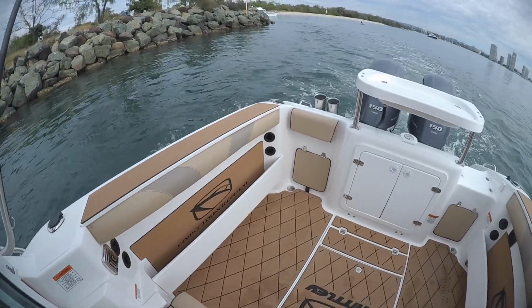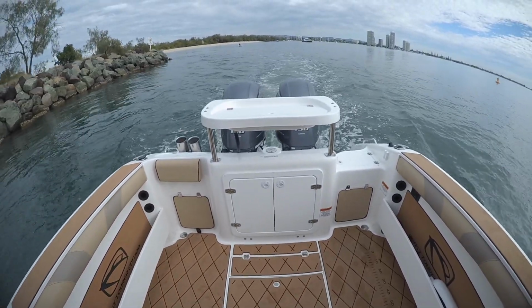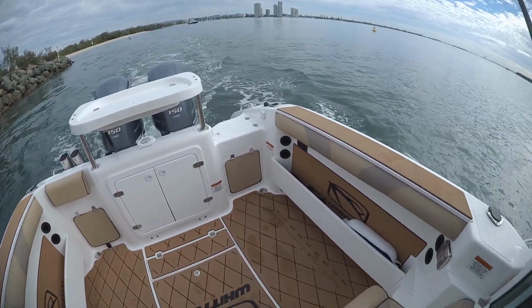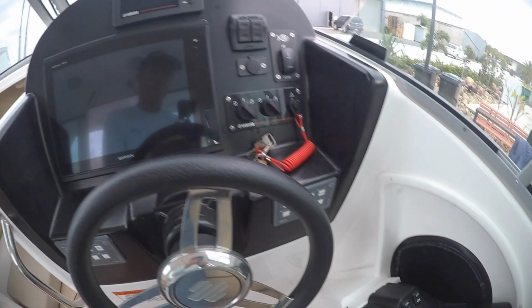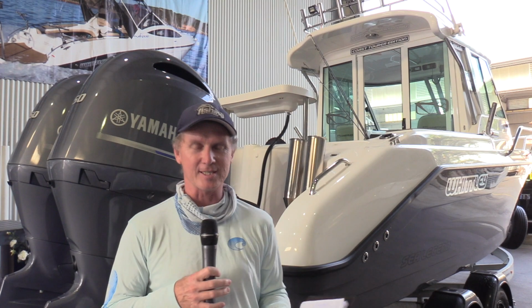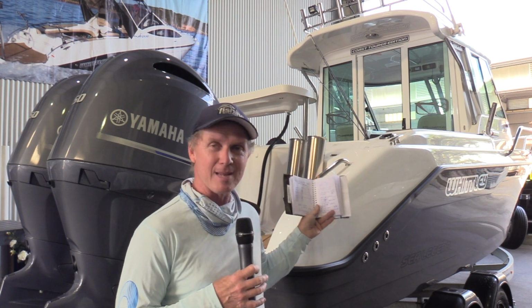This one's got a couple of tuner tubes on the back here to keep your liveys in good condition, and of course it's got upgraded electronics in it, upgraded Garmin, the Fusion sound systems are great. This one has really been set up to impress, and of course this is sold. They've sold many boats off this boat. It has been a demo that's done the rounds around the east coast of Australia.